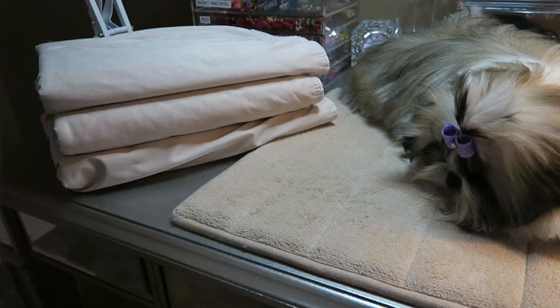And then when you open it up, it's kind of hard for me to do this up here, but you can see that it's just a quilted material. It's very well stitched. You can see the stitching on the edges, and then all throughout the potty pad is reinforced with this pattern of stitching. So they're very, very durable. Mine have been washed hundreds and hundreds of times.